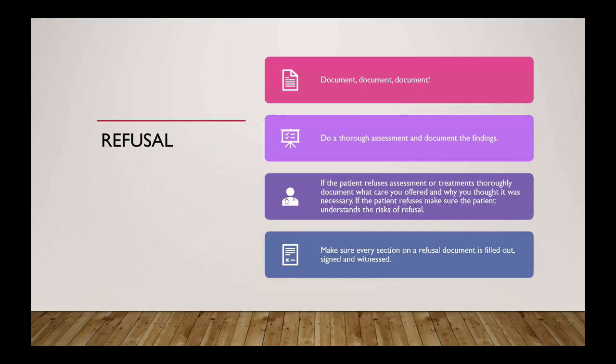One of the things that scares me, not only as an educator, which is kind of what I do now, but as a still working clinician, and also in my past as an ambulance director, is refusals. Of all the things that we do, the thing that puts us at most risk for litigation as an organization is a refusal. So we should document, document, document.